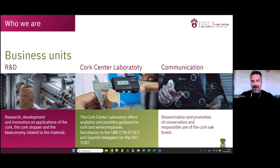Here we analyze cork samples before they are sent to different parts of the world, the US, Chile, Argentina, France, Italy, etc. In fact, about 90% of all cork stoppers in the world are manufactured in the Iberian Peninsula between Spain and Portugal. And some of our customers, who are well-known brands, trust us the control of the quality of these cork stoppers before they are shipped to their destination.